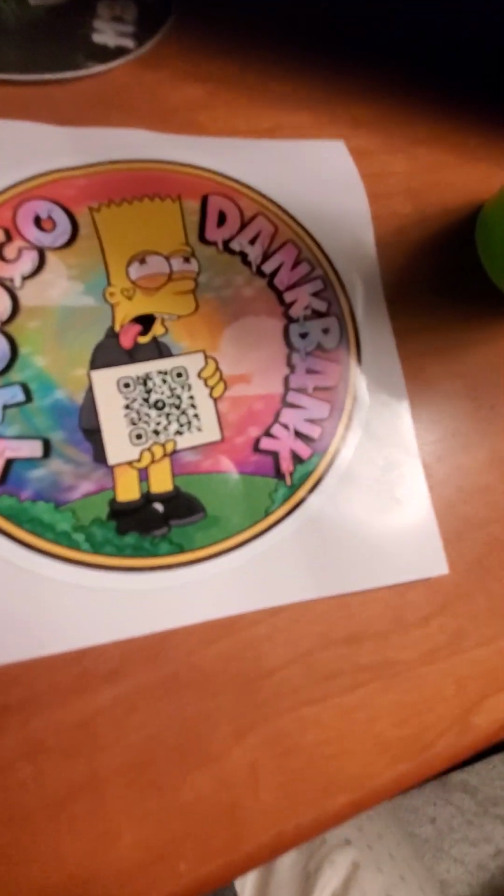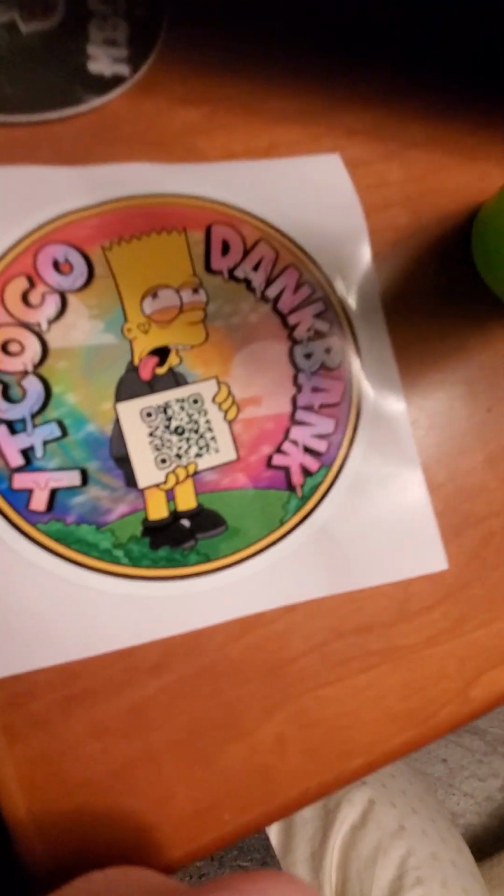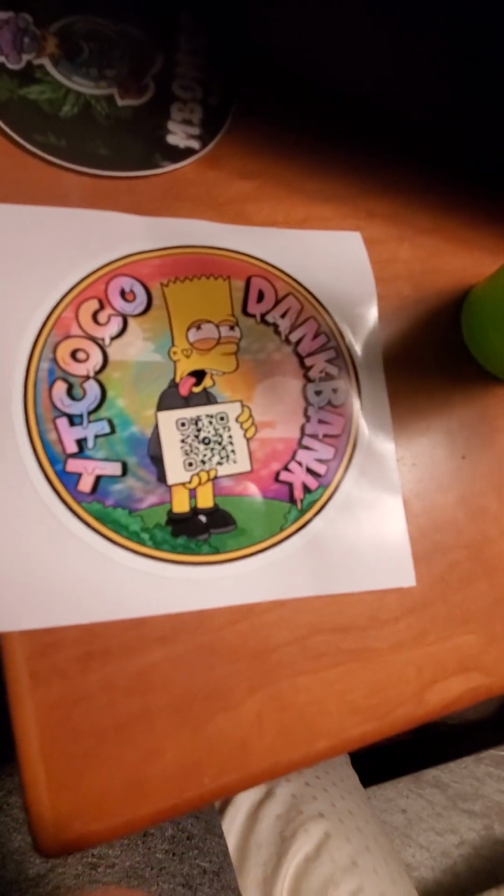So I guess I'll just show you then, Coco, YT Coco Dank Bank. If anybody wants to see what they have, he was giving one of the better prices today. So I'll go over what we got again. We got a quarter of white truffle for $40 because it was buy one, get one for an eighth. So I couldn't go wrong there.